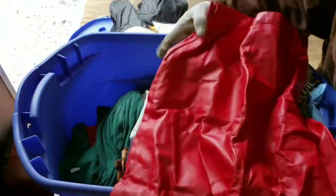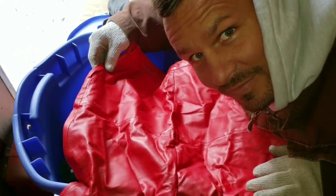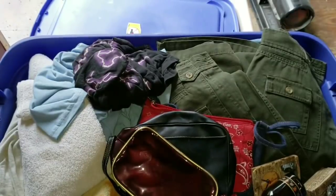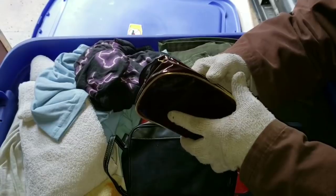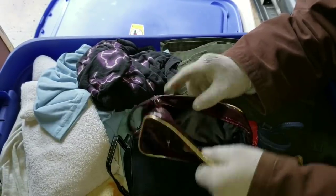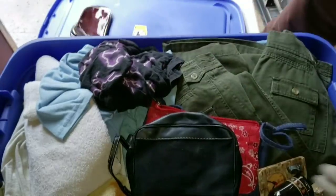Another leather skirt. Grammy was a little crazy. Duct tape off. Let's see what we got here. We have got, that's a nice shiny purse. Is it something worth anything? I don't know. Nothing in it. Nothing in that one. So we'll set that one aside.